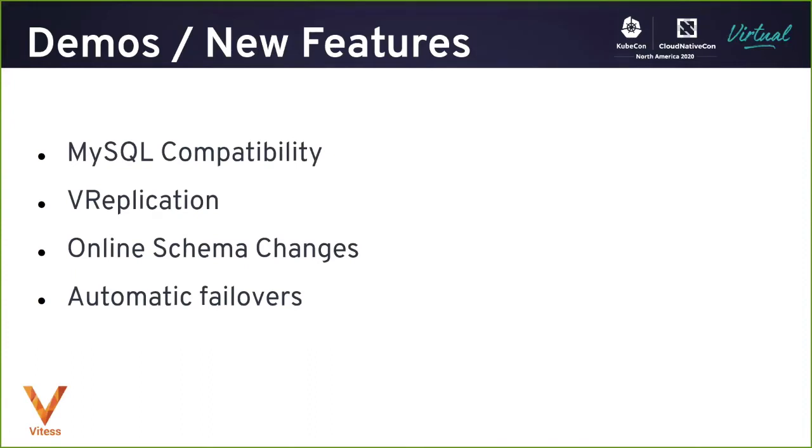Next up, we will show you demos of some interesting features, new or otherwise, in Vitess. We'll start with showcasing the MySQL compatibility and then move on to VReplication, online schema changes, and automatic failovers.